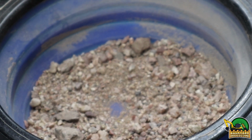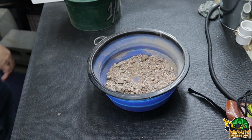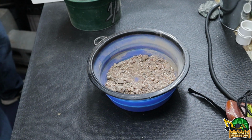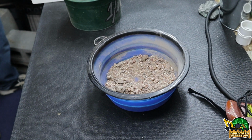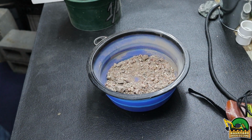All right, let us find ourselves some containers and shake this gold out, get these big rocks out of the way. The heater just ran out of gas. Wonderful.